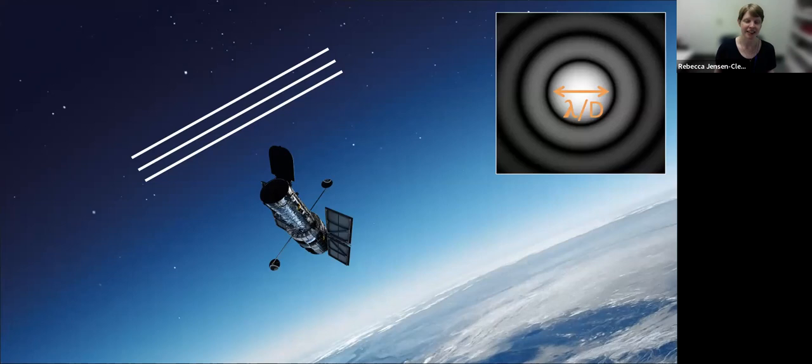But if you compare that to a ground-based telescope, where we currently have a 10 meter telescope and we're making plans for 20 to 40 meter telescopes, it's also quite small. So both of these terms are working against you, the wavelength and the telescope diameter. So that means we can't see very close into the star.